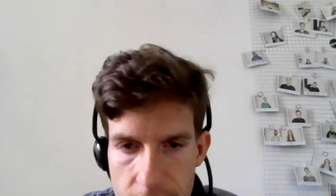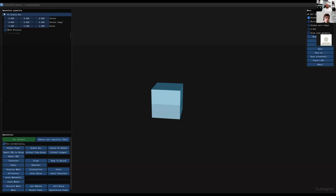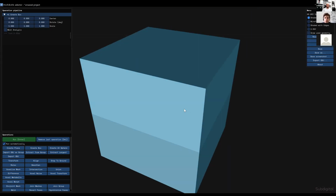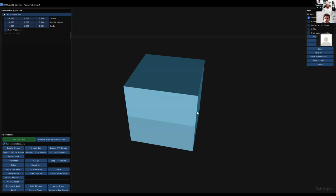So with that said, I'll share my screen. Hopefully this works. Okay, you should be seeing the software and a simple box in there. Let me just hide this thing so I can see. I'll just very quickly go over the UI and what you can see in there. The most immediate thing you see is that there's a scene rendered. We have a box in there. We can move around the scene.